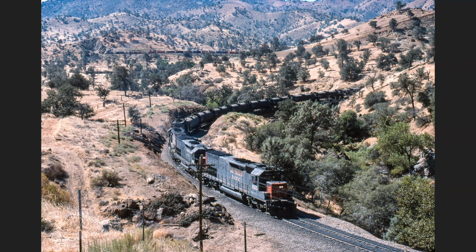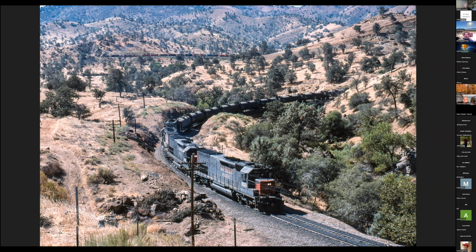And this is 1989, so definitely Southern Pacific is still very much intact, and the SPSF merger has been scuttled. And if you look up on that shelf in the distance, you can see a Santa Fe train also moving through the hills.